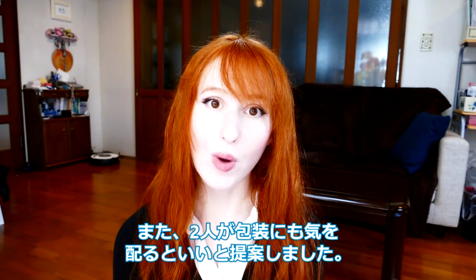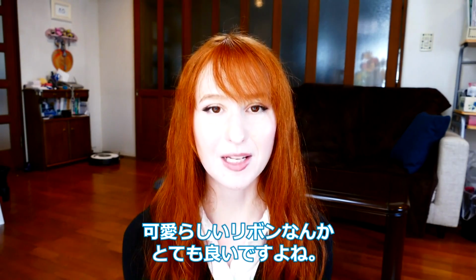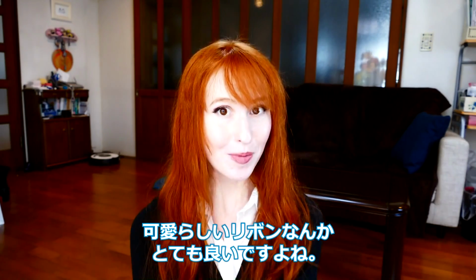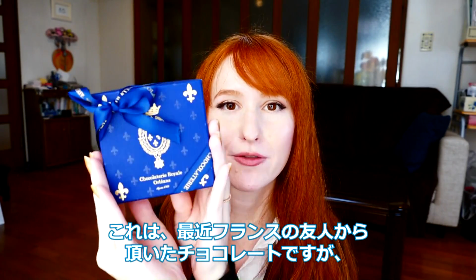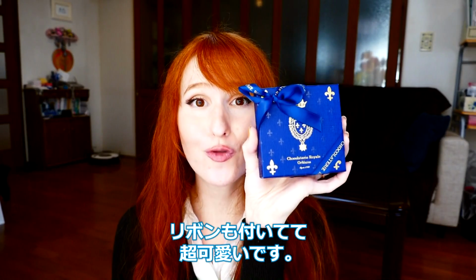Two people went out of their way to mention that the packaging on something is important. So if you can find something that's packed in a cute little box, maybe with a bow or something like that, that'd be a really good idea. For example, June and I recently received this box of chocolates from France. It's super cute, and see, it's got a little bow on it. This would be a really good souvenir gift.